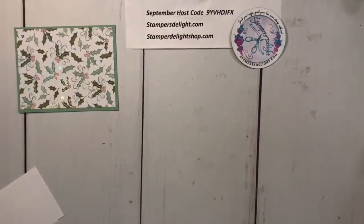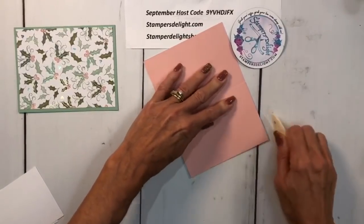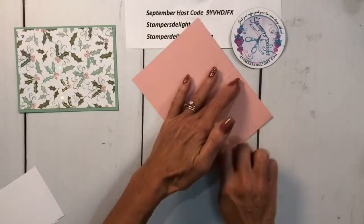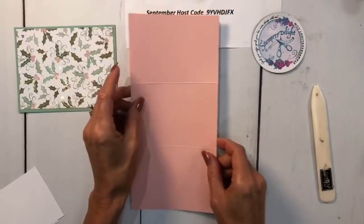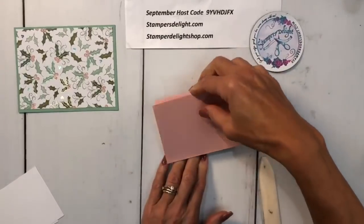Okay, let's move this out of the way. I am going to bring in my bone folder because you really want to give this a good burnishing. Okay. So there's our base. This is the pull-out part.